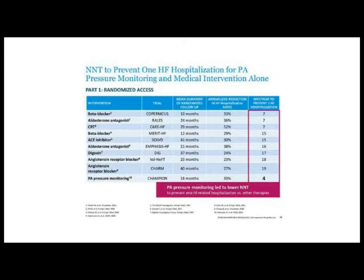So, the trials have been done in ACE inhibitors and aldosterone inhibitors. You're looking at needing to treat 15 patients or so to benefit a patient. In PA pressure monitoring, it looks like if you treat 4 patients with this technology, you're going to show a benefit. So, a pretty powerful therapy.